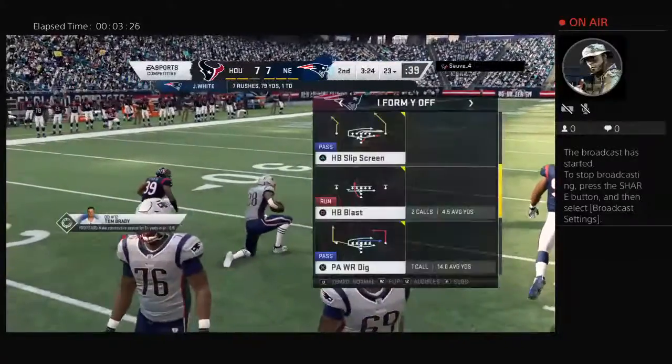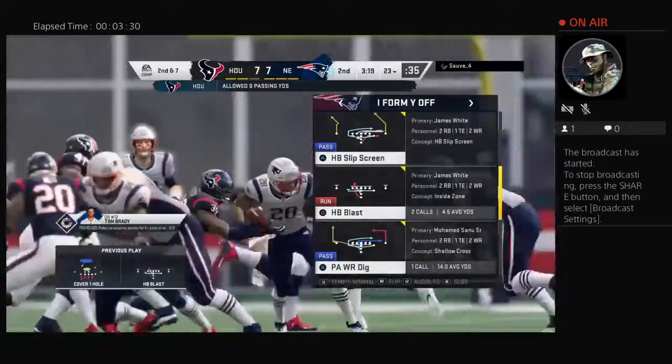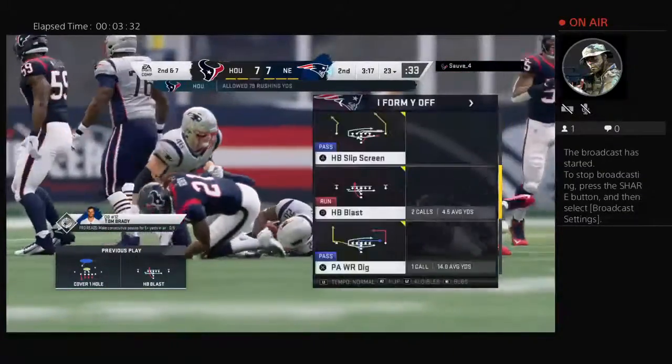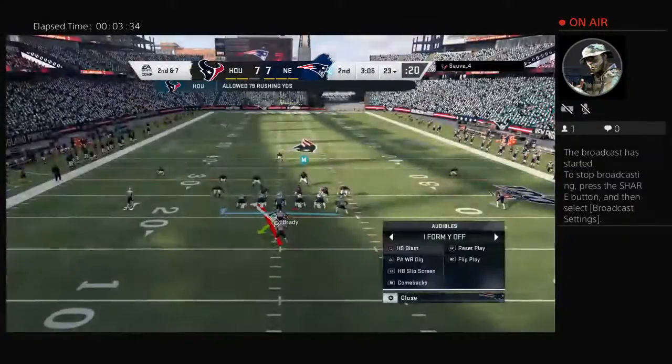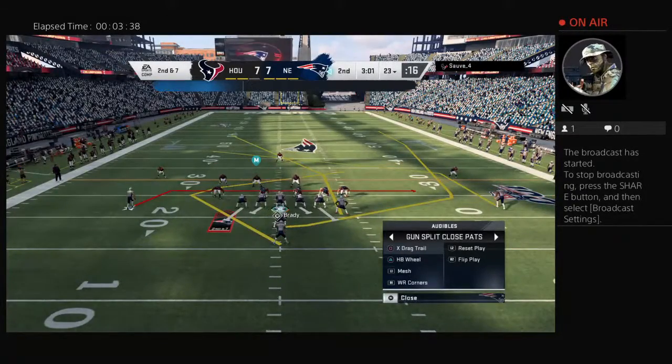They run on first down as they get about 3. That'll set up a 2nd and 7. Now 2nd and 7 from the 23. Watch the slant, watch the slant.